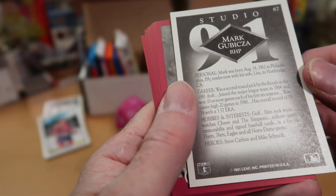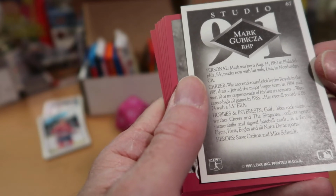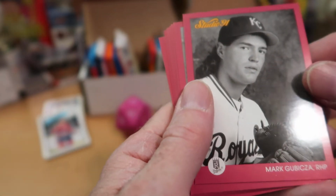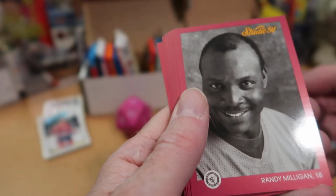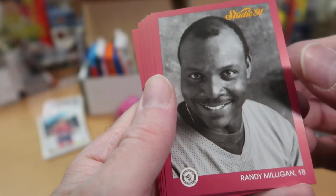TV shows are Cheers and The Simpsons. Cheers is always a perennial favorite among baseball players from this era. He collects sports memorabilia and signed baseball cards. Did not know that about Gubicza. That's pretty neat. Randy Milligan, man, tell me that's not a dating website photo. That totally is. Randy Milligan.